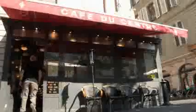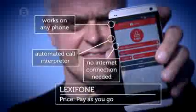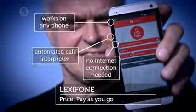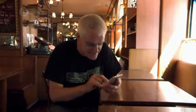Another translation system offers interpretation without the need for face-to-face communication. Lexiphone differs from Google Translate in that it's an automated phone interpreter. Users call a computerized service which translates the phone call as they speak. Now, I'm going to try calling my old friend Pascal. He doesn't know I'm in Geneva, so let's see how it goes.